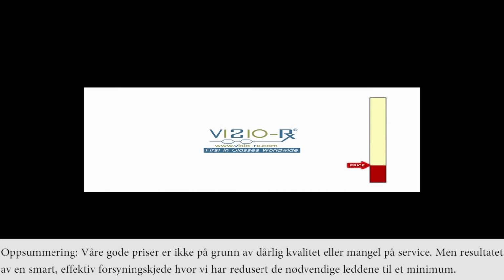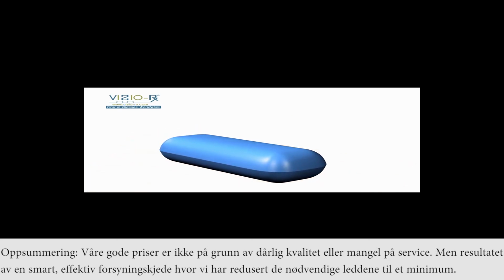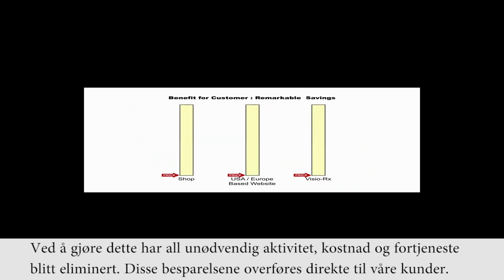Summarizing, our great prices are not the result of inferior quality or lack of service, but because of a clever, straightforward supply chain where we've reduced the required steps to a bare minimum. By doing so, all unnecessary activity, cost, markup and profit have been eliminated, and these savings are directly passed on to our customers.